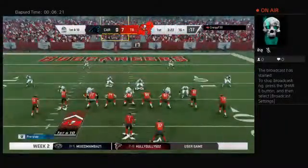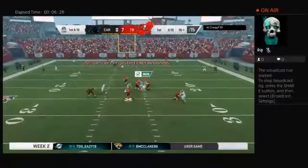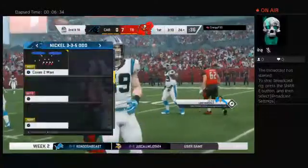Watch 54. Watch 54. Hey, man. Watch 54. From the red zone now, here's Wilson on first down. The Panther rush too strong. They get there and take him down. That's Luckk313 with a sack.